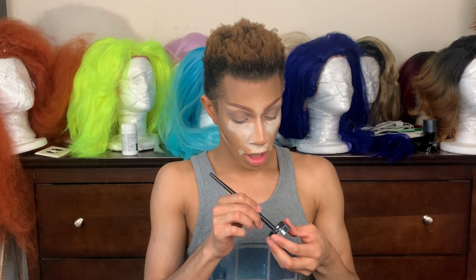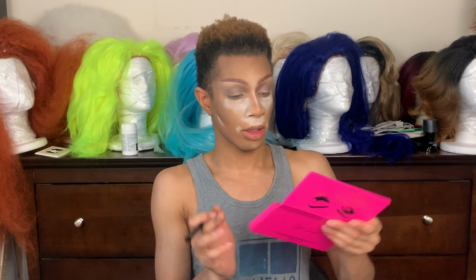I'm gonna take some of Jet and just put it on my lid area because I do want this look to be really dark. I want the black to stand out. So I'm gonna take it on a little fluffy brush and just brush it on my lid.